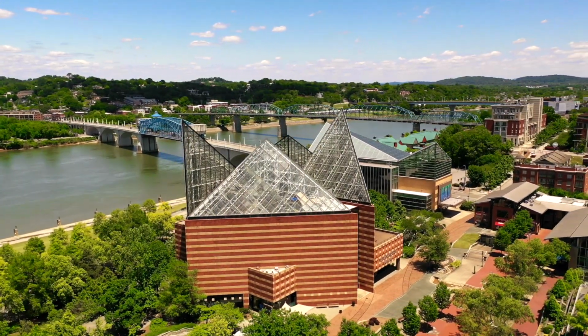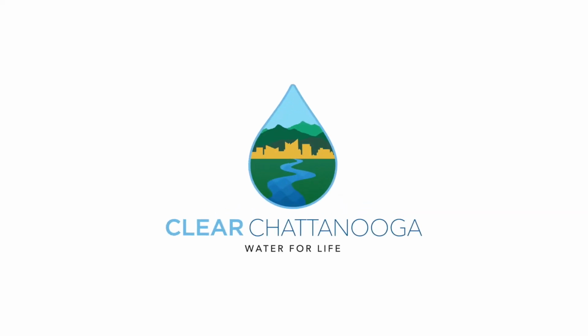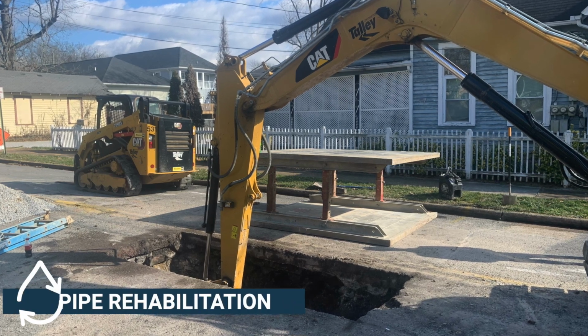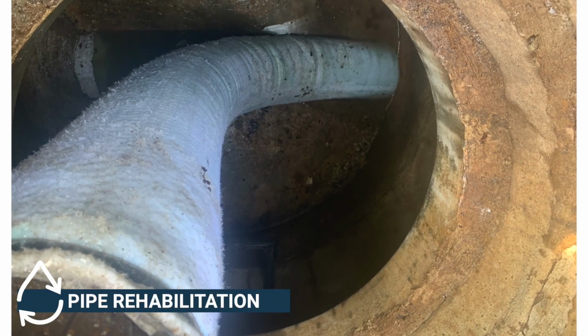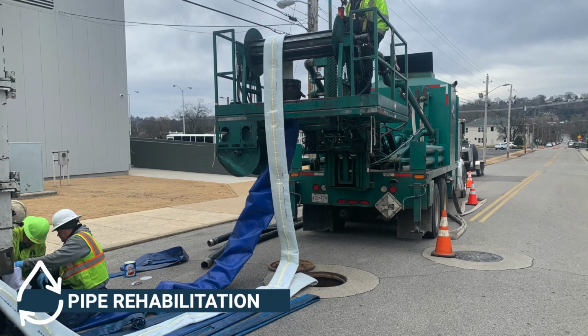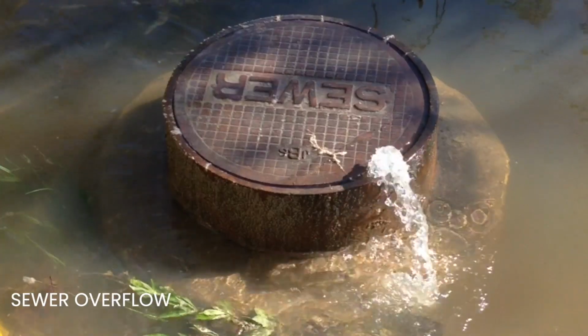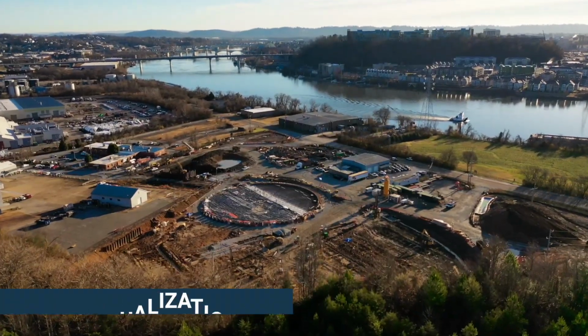We have agreed to do a lot of projects to fix our system. And those projects make up the Clear Chattanooga program. So that includes rehabilitation of pipelines, where we will go inside the pipe and line it with an epoxy fiberglass liner, and that makes it so the pipe is impermeable to groundwater, so we don't get that overwhelming amount of groundwater coming in. We also are building storage.